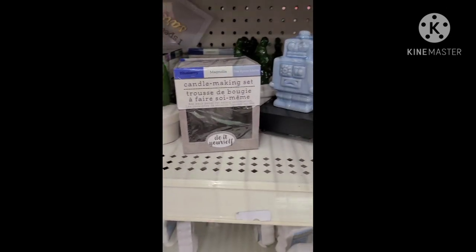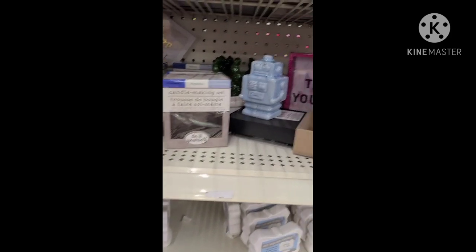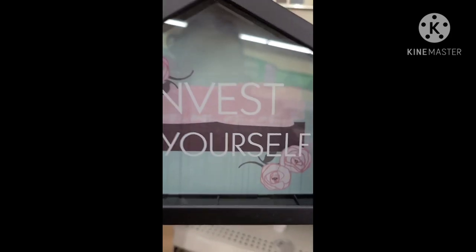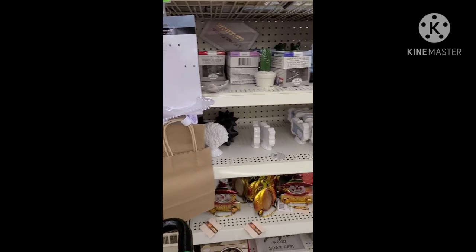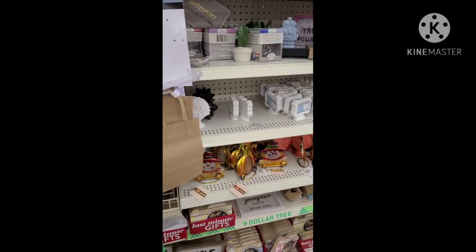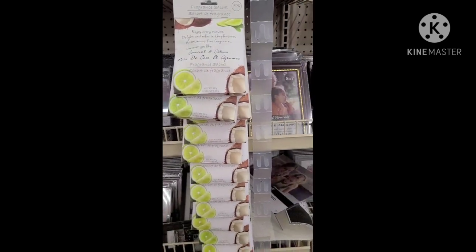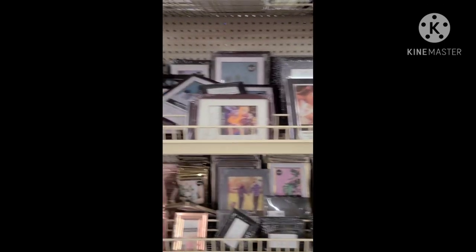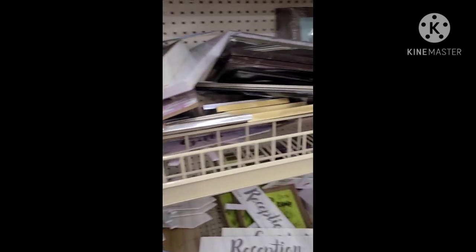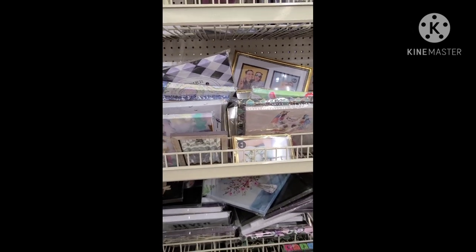So then the other little one with the house is Garda. And I like this one, Invest in Yourself. Oh wow, I'd never seen this one before. I love these. I love this aisle too, the candle aisle with all these stuff. And they got this, Enjoy Every Moment, coconut and citrus, those fragrance sachet. So this is what the store looks like after the holiday.